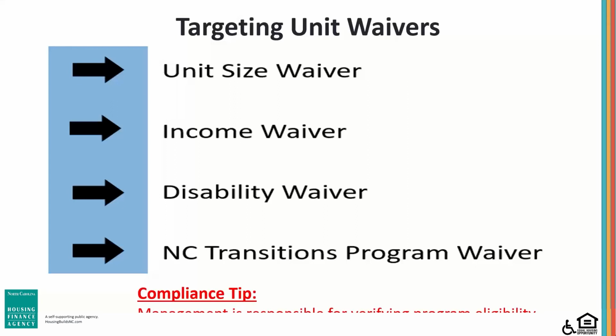Disability waiver, where DHHS has been able to confirm their disability, but because they have not received a hearing yet from Social Security, they're using it from a qualified professional. And also the North Carolina Transitions Program waiver. Again, ultimately, regardless of waivers that are received from DHHS, just make sure that management is verifying program eligibility.